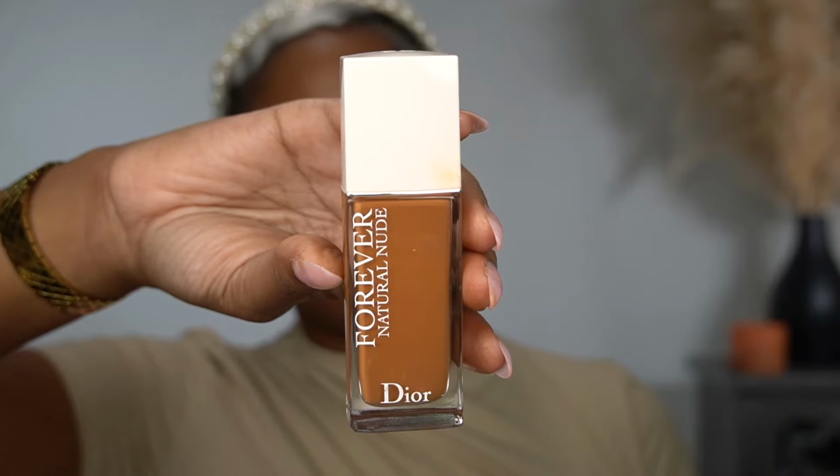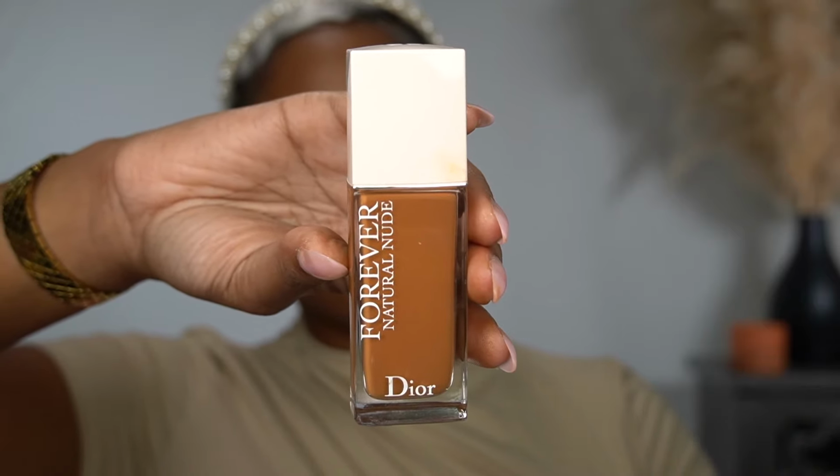So for foundation, I'm gonna take my favorite Dior foundation, which is the Forever Natural Nude foundation. Dior actually has some really amazing complexion products if you hadn't tried them yet. I have all of their foundations, but this one is actually my favorite. It's like a sheer to medium coverage, and it looks very natural, hence the name Natural Nude.